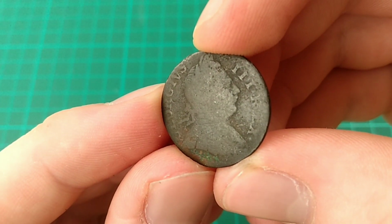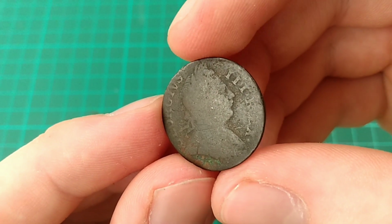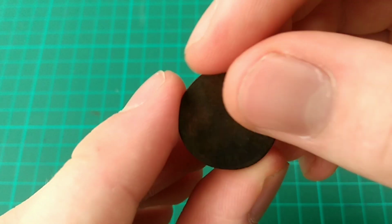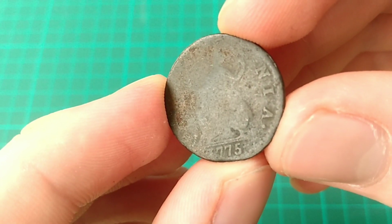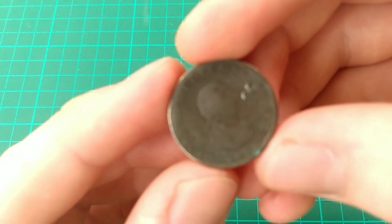So here is my oldest farthing of George III. We see his right-facing bust there with a laureate in his hair, although the portrait is quite worn. This one is from 1775. Very, very old coin and very, very worn as well. I do quite like the design, although it has been quite worn, as I said. The next and the last farthing of George III here is this one.